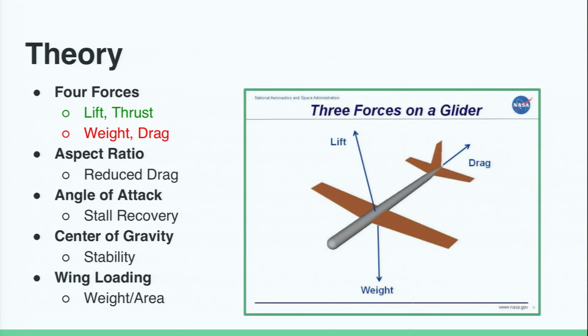So by moving your center of gravity in front of your center of lift, you'll be able to stabilize the plane in the case of stall and prevent it from ever happening. And then finally, in airplane design, I'll explain more about this later, but wing loading is a very important concept. It's just the ratio of the weight of the airplane to the unit area of the airplane's wing.